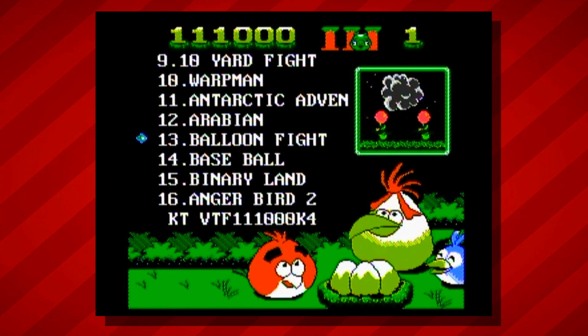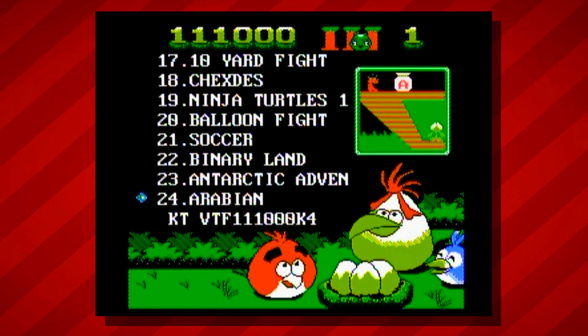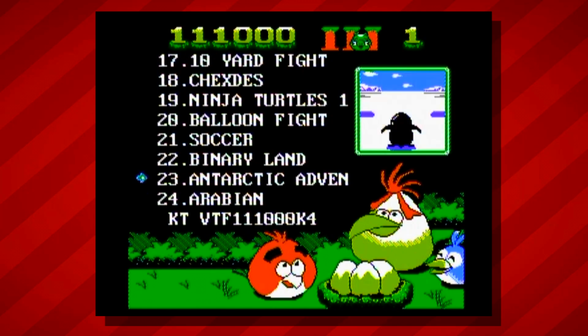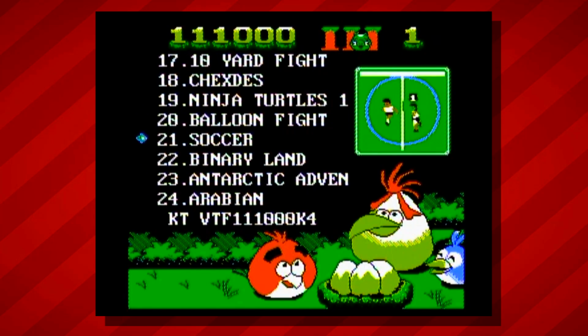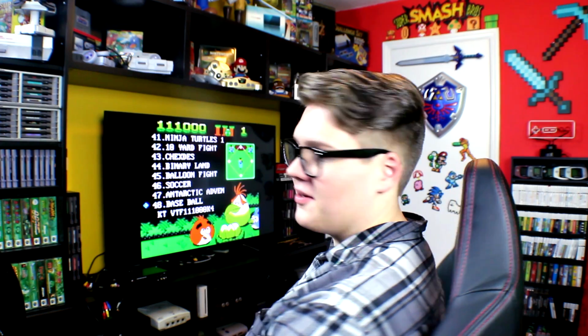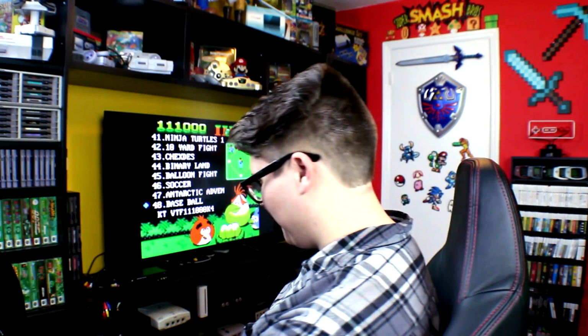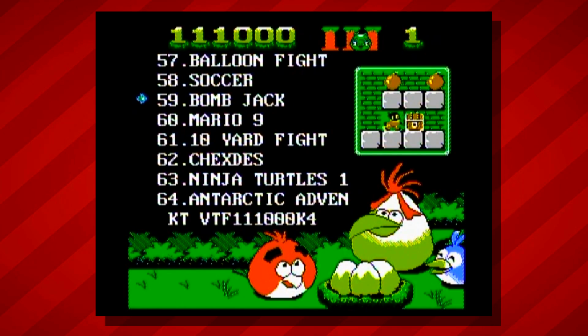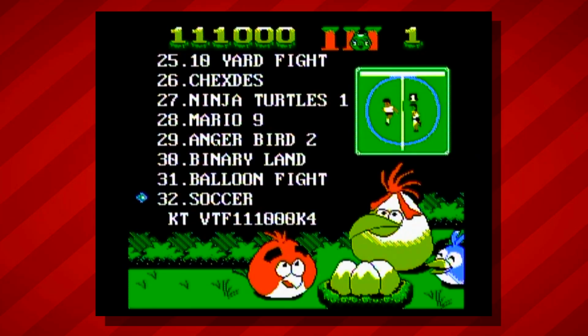Balloon Fight. Oh no, this isn't a good sign. Look, already on page 2 we've got Angry Bird 2 again. Yeah, this looks like it's about 15 titles that are repeated over and over. Oh goodness. So it looks like not a whole lot more on the cartridge, but we've got a few more titles on here. We've got Balloon Fight, 10-Yard Fight, Ninja Turtles, but unfortunately, not a whole lot more with that second set of games on the cartridge, so let's go ahead and move on to the next console.